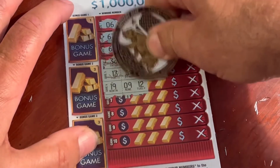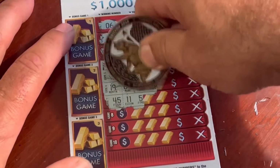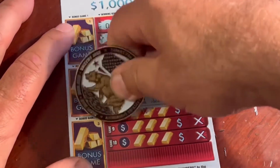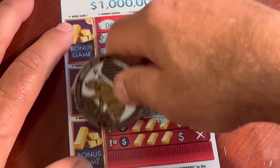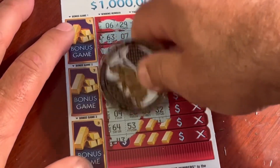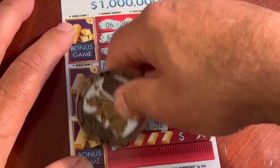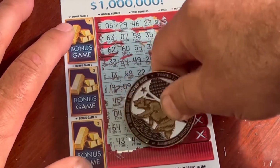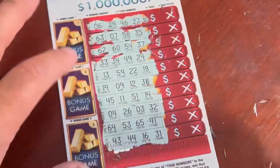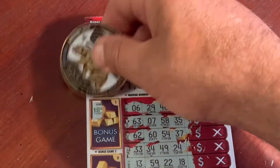19. No 19. 45. No 45. 4. Oh, there's a 3. 64. Ooh, 65. Okay, 43. We need a 43. Nope. Okay, let's see if we can get a 3 like prizes.